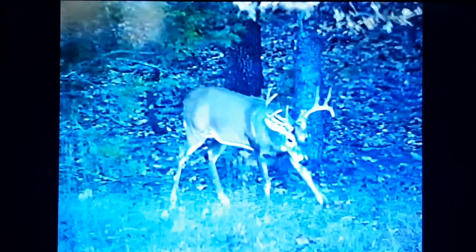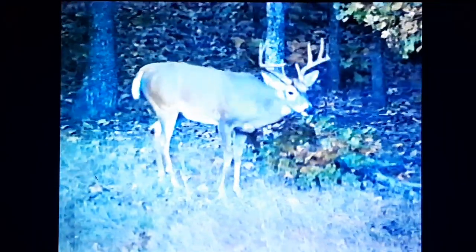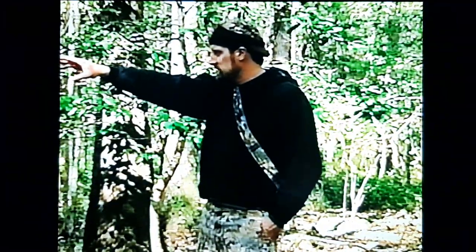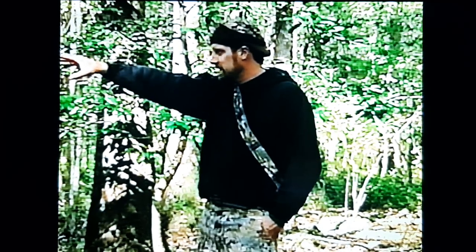And what we have to figure out is which way the wind's going. I have a general idea what it does in the afternoons and mornings here. And I can tell right now. So I think a perfect thing to do will be maybe go right down here just a little farther, find more sign, but it gets thicker down in here. And I think what I'll end up doing is putting a stand down in there.